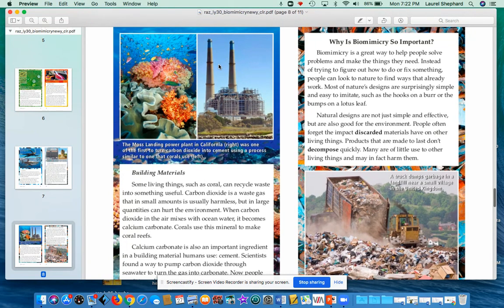So here is a Moss Landing power plant in California, which is about an hour and a half from where we live here. It was one of the first power plants to turn carbon dioxide into cement using a process similar to the one that corals use.